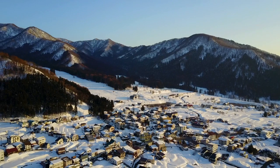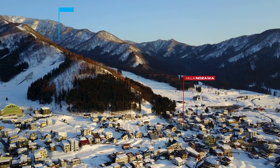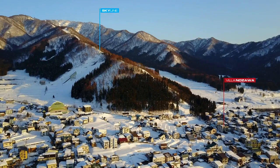Welcome to Nozawa. Now that you're here, I'd like to sit you down, run you through a bit of a town orientation, show you how to get around, and tell you about some of the more interesting things to do and see in the village. Now, Nozawa Onsen is a pretty compact village. Nothing in town from any of our properties is more than a 5 or 10 minute walk away.